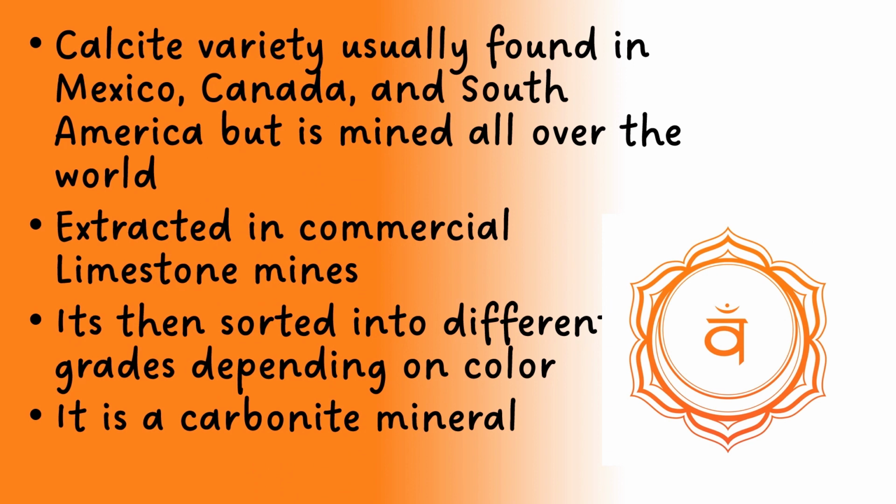Orange calcite is such a great crystal. I love it because it's so pretty and it reminds me of a slice of orange, because it's got that white, rind color that is peppered throughout the crystal. Just absolutely gorgeous. Now, orange calcite is a calcite variety, and it's usually found in Mexico, Canada, and South America, but it's actually mined all over the world.